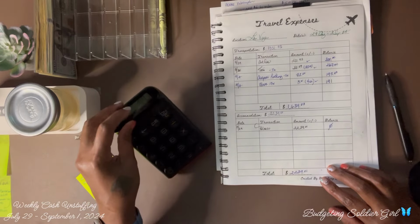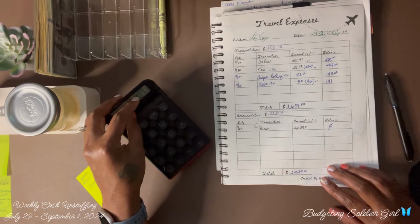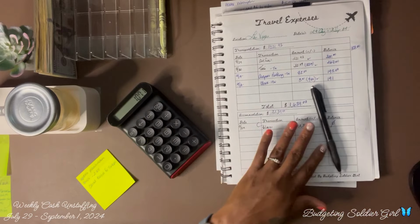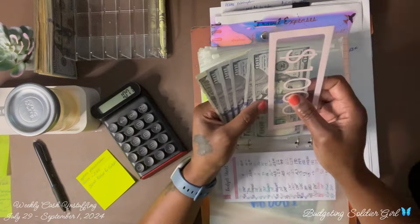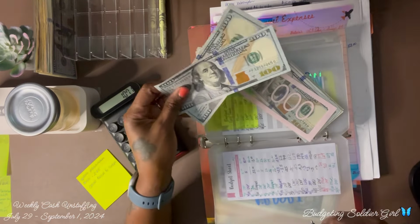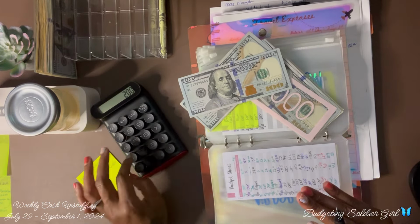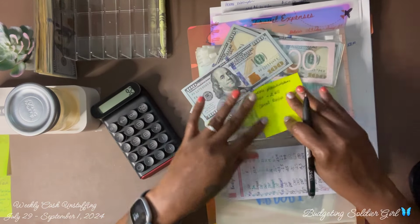And so I am going to remove from my transportation envelope $108. And I'm gonna write this on this side. So 108 from my transportation envelope. And so I am going to remove $200, and it was 108. So let's see, 200 minus 108. So I owe transportation $92.